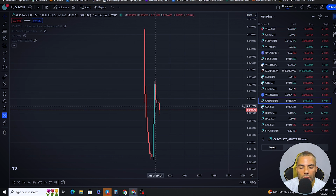This is a gaming play, Alaska Gold Rush. The game looks really cool. And we're having 4 months of red. I mean, if you take a look and you do your homework and you see that this project fundamentally looks very strong, right here would be actually an excellent buying opportunity under a penny. Eventually it will turn around, and I think eventually it will continue this. Boom, up.